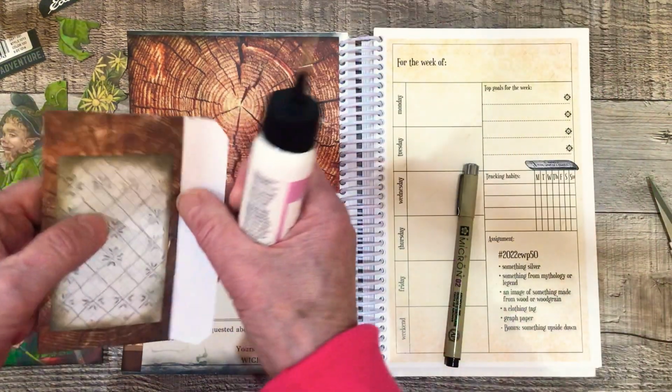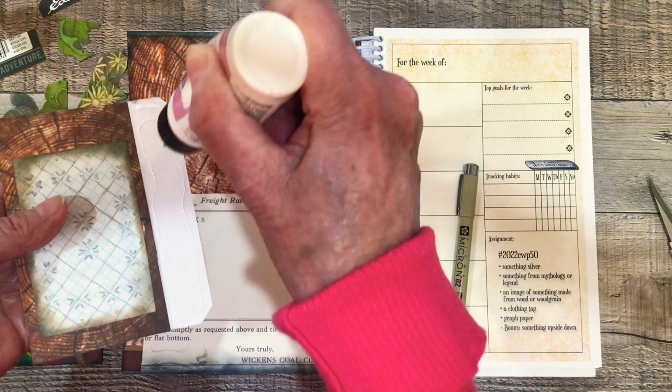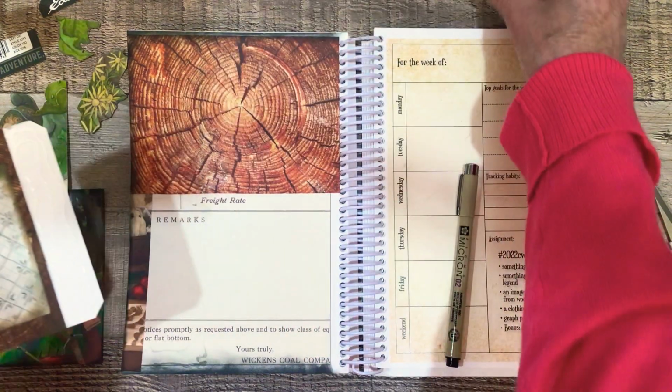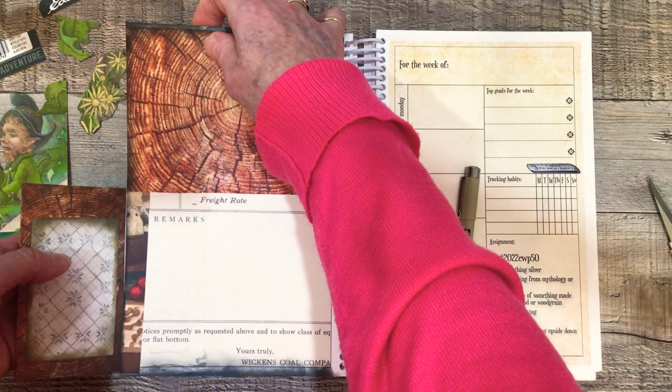I'm gonna glue this down. I was thinking of making a pocket, and then I said, well, I'll try a flip and see how that works. Let's see, that's the right one.